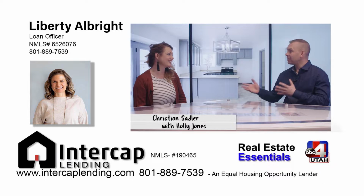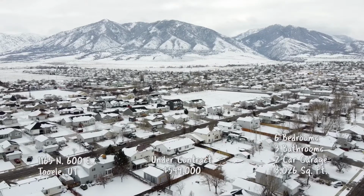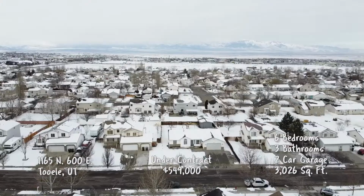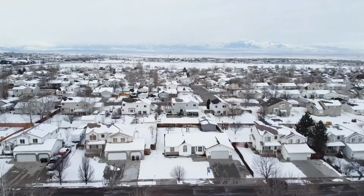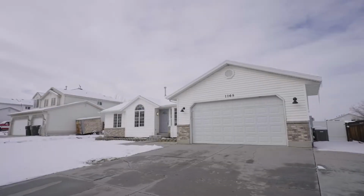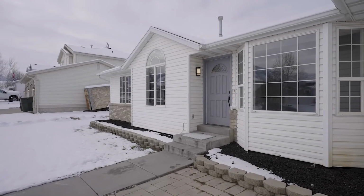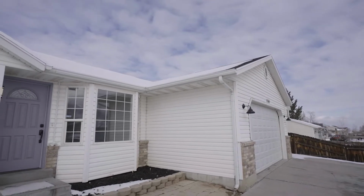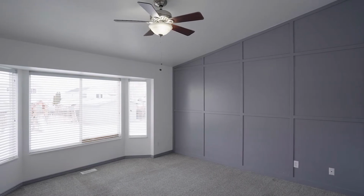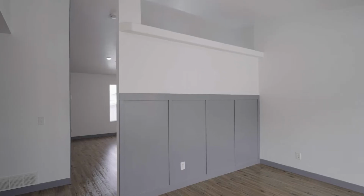All right, Holly, tell me where we're heading on this one. We're headed out to a beautiful subdivision in Tooele. I love being in the wide open Tooele Valley, and this property is just an ideal location. It really is. Those mountains coming in, it really sets it apart. And this area is growing so fast. It is, yes. This home has been built for a while though, and it's a full remodel, so you get the benefit of both. It looks brand new, but it's an established community. Which is always nice to have.